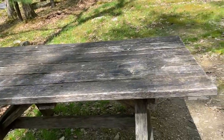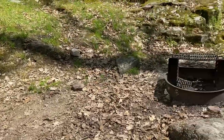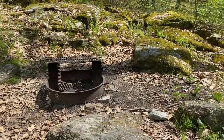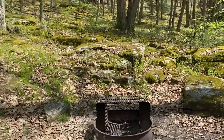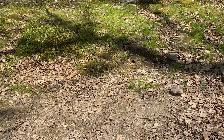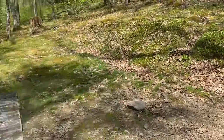Picnic table's here. There's your fire ring. Not exactly anywhere to sit around the fire ring though. I mean, right here, or at the table.